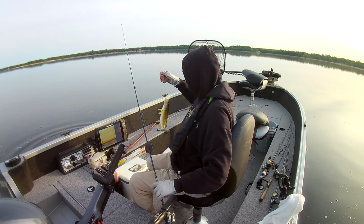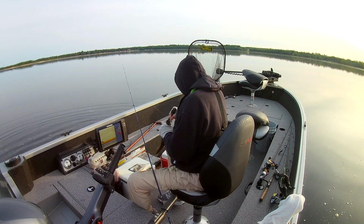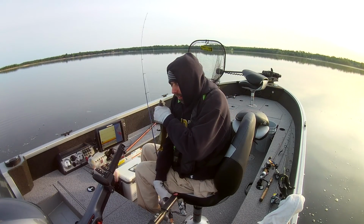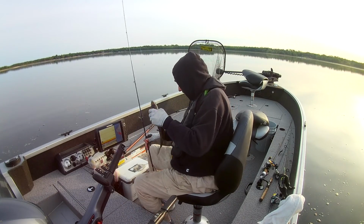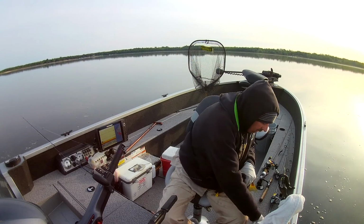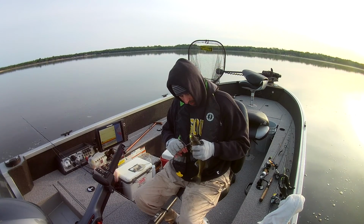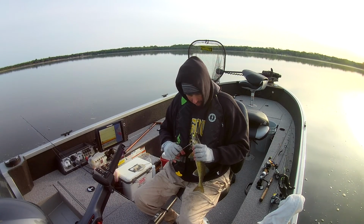Another little one. Hey, he's a little bigger than the last one. But I'm sure there's still some fish up in the shallow water, but the majority of them have started to move out to the deeper water. And since the weeds have not fully come up all the way, they're not on the weeds yet until they come up a little higher. So majority of these fish have moved out to these deeper humps.